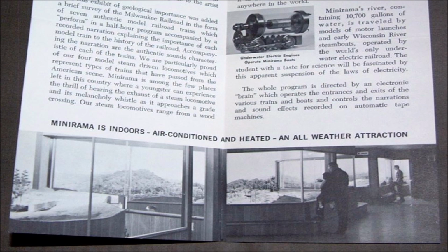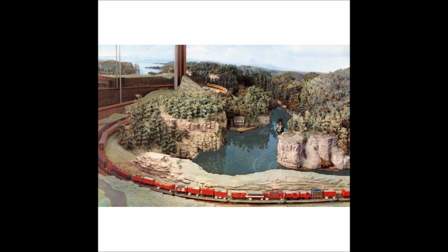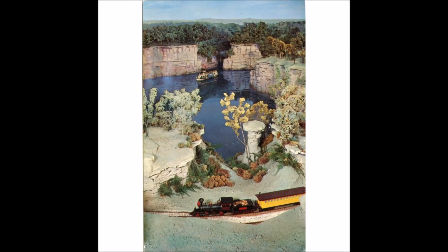However, all of the important named rock formations are to be included, constructed with every possible accuracy as to size and appearance. The upper dells are to your left as you view the Minirama, while the lower dells, still under construction, can be found at the far end of the display room.